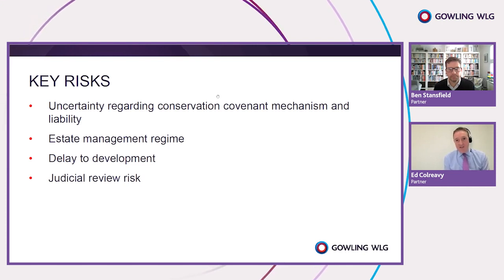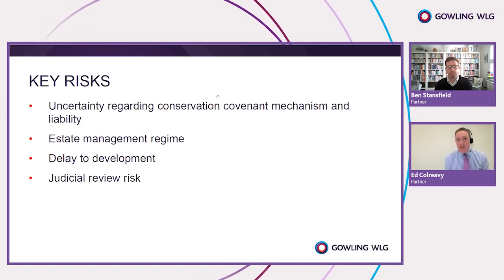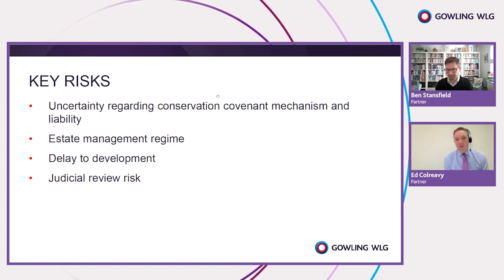But we haven't got any certainty at all, have we, Ben, that that's going to be the mechanism which is going to be agreed in relation to BNG, particularly in relation to conservation covenants. So we need to be really aware of the fact that we're going to be potentially dealing with lots of latent liability on the books in relation to management moving forwards.